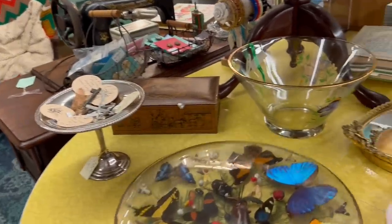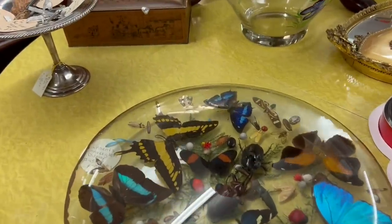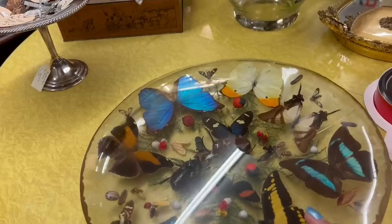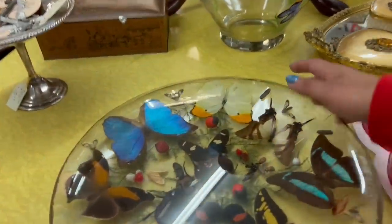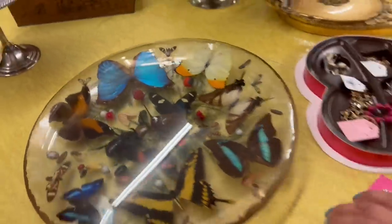So I just put my camera down and started actually walking when I saw this thing. I am absolutely in love with it. I don't need it. It's $120 plus 20% off, so it's like $100. It is so stinking cool. Man, they are killing it today.